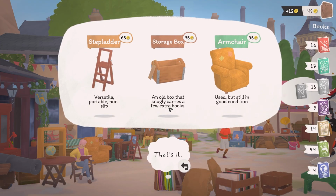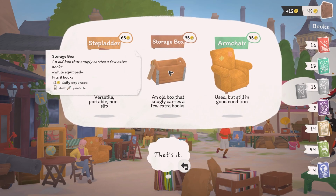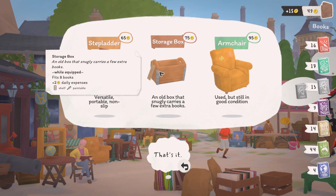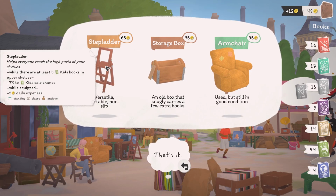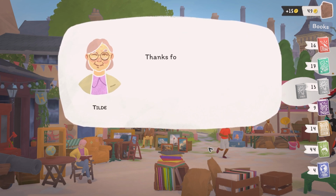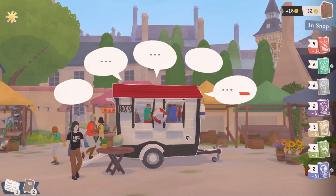Yes, I'm gonna have a look. So she's not selling books, she's selling items. An armchair, storage box. Oh, this fits books. That's cool. Stepladder, surely that's gonna fit books. No, it just helps people reach high bits. Never mind. Right, okay. That was fun.